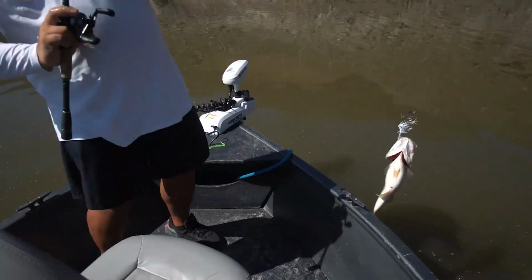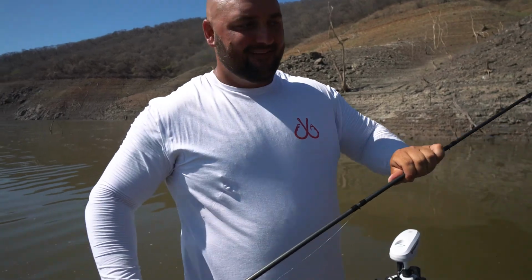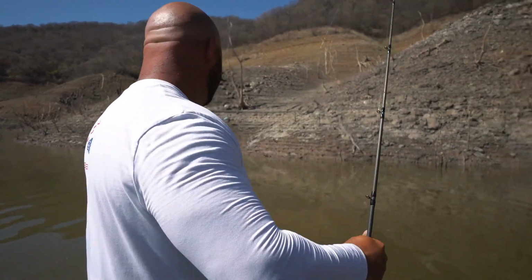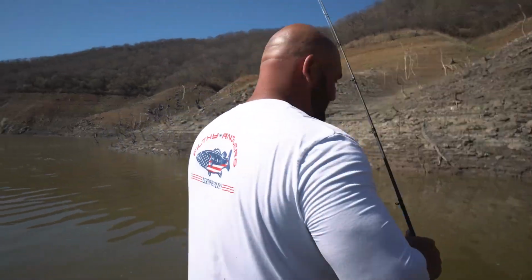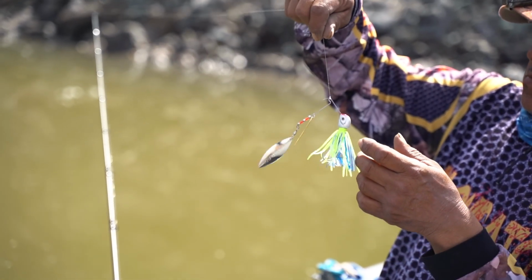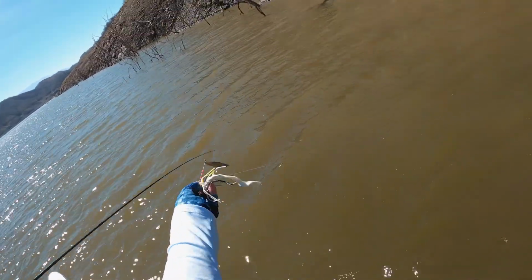Nice kid. Sweet. Spinnerbait. What happened? Took the spinnerbait. Oh no. I mean, the spinnerbait's on fire right now. Chad's only got a certain amount of these spinnerbaits in here. We only brought a certain amount.